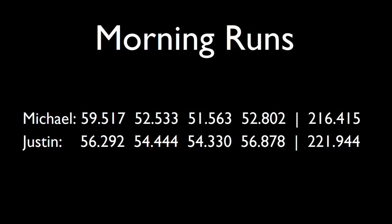In rallycross, times are cumulative as though they're rally stages, so a single hero run won't win the event. As a result, I was 5.5 seconds behind Michael after morning runs. That's a deficit, but it's a gap I could overcome. But before we look at afternoon runs, let's hear a little bit more about the Smyth Ute and some previews of coming attractions in their lineup.